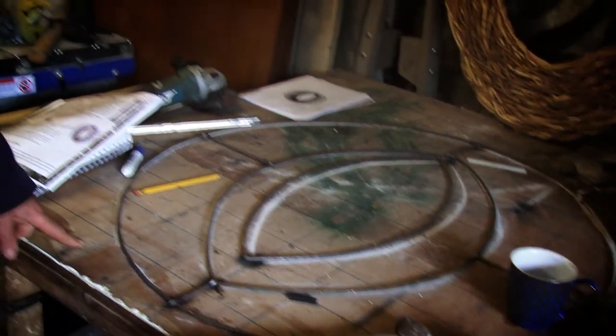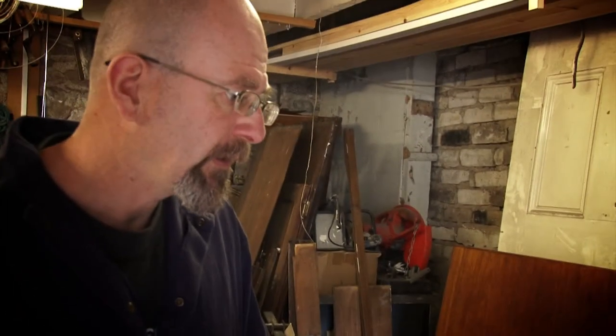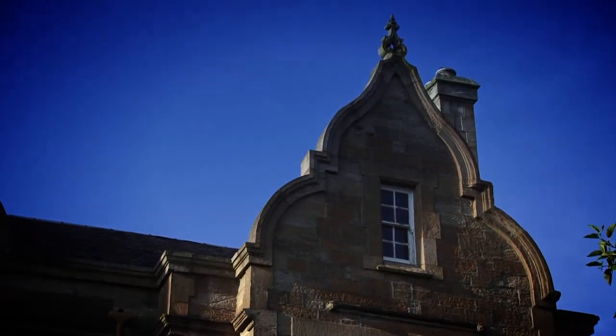This is a two-dimensional form just now. It will be constructed in 3D and fleshed out to give it a three-dimensional form, which will allow people to walk round it and actually interact with the sculpture itself.